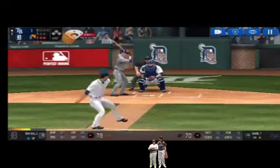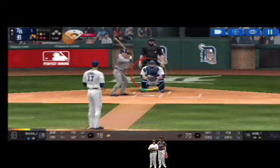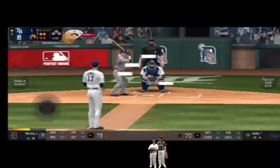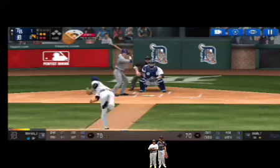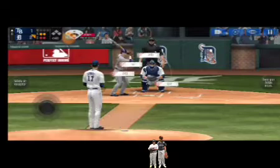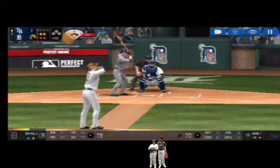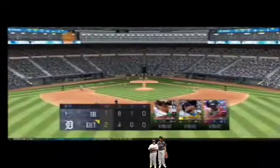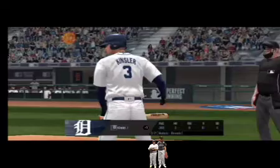Here's the windup and the pitch. Called strike. Strike one. Here's the windup and the pitch. Swing and a miss. Strike two. He's in a full windup. The batter's protecting the plate. He delivers. Swing and a miss. Time to switch sides again. He's standing back in the batter's box.